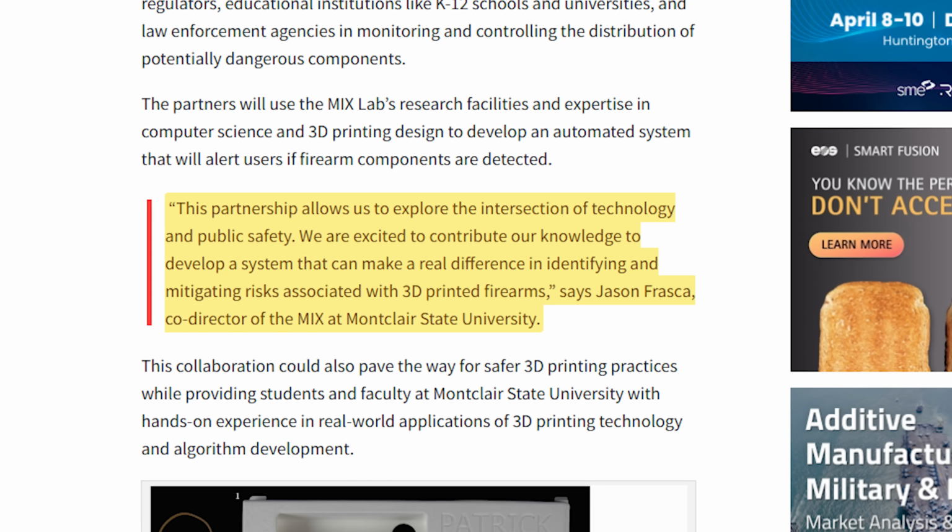The co-director of the University Mix Lab says, "This partnership allows us to explore the intersection of technology and public safety. We are excited to contribute our knowledge to develop a system that can make a real difference in identifying and mitigating risks associated with 3D printed firearms." But really, that's just code for, we want to stop fellow Americans from engaging in their constitutional rights, and we want to violate other rights in order to do it.